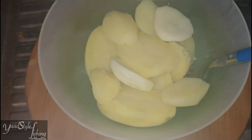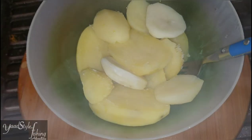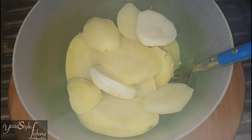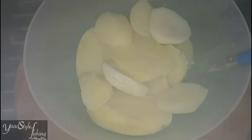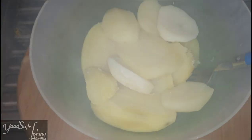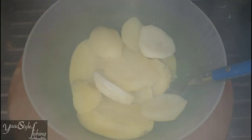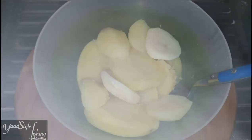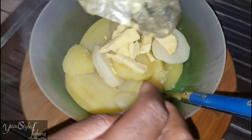Alright now, guys, so the Irish potatoes are ready. You can see them just come out of the pot steaming and all of that. And when you make mashed potato, this is how you want it. You want to crush them when they are hot, because we're gonna add some butter to it as well, so you need the heat to melt the butter. All right so here we go. Gonna add some butter to it.